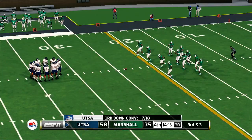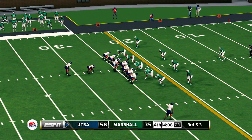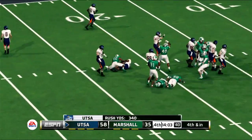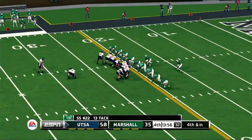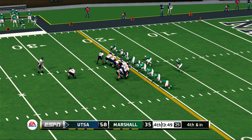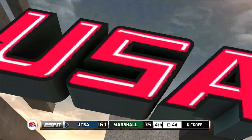They need about 3 yards to get the first down here on 3rd down. Makes it out to about the 21-yard line. Call it a gain of 3 yards. That makes it 4th and inches. The kick is up, and it splits the uprights.